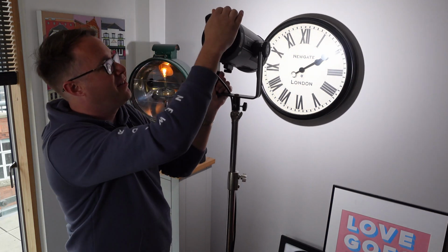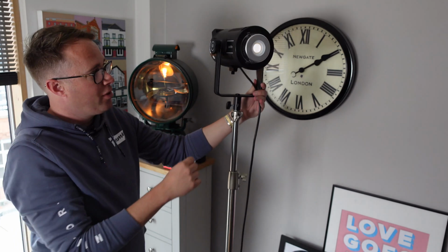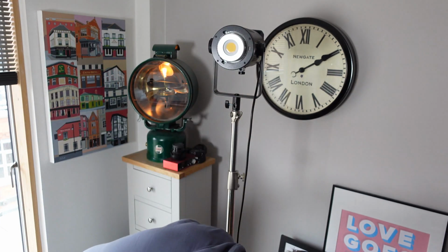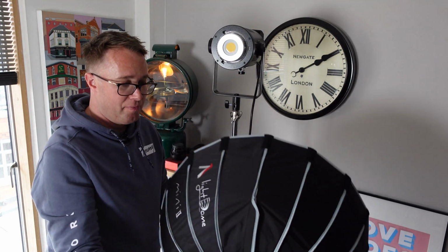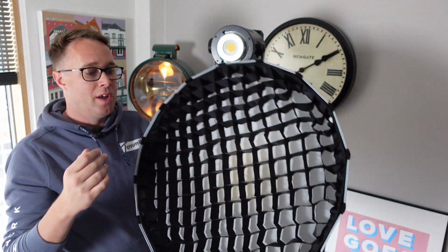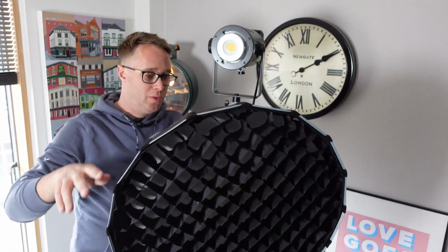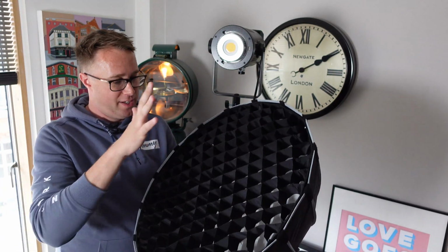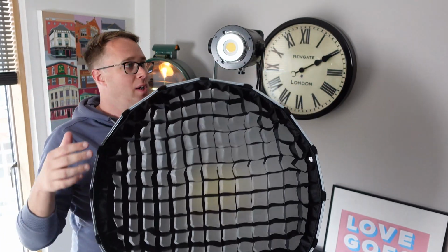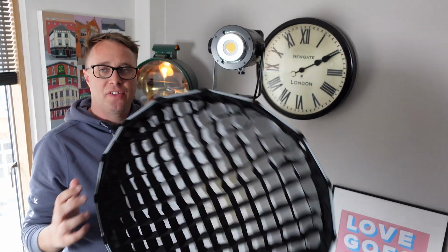If I just turn around to the business end of things here, you can easily dial the intensity up and down. But one of the things that you really want to get if you're purchasing a light like this is a diffuser. So I have here, this is by a company called Aperture, and it's called the Light Dome Mini. Now, you'll see here it has a fancy grid on the front. This will help reduce light spill, which is basically where the light spills. It keeps it nice and directional. But inside there's a couple of layers of diffuser material, which will effectively dampen down and spread out this light. So it's going to create more of a soft effect, which I think looks really, really good.